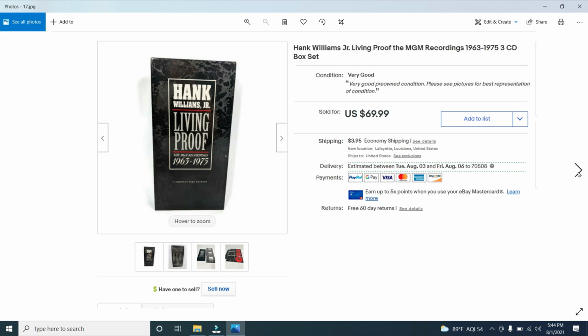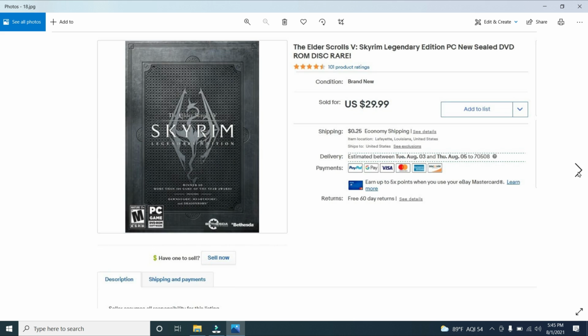I saw this Hank Williams Jr. Living Proof CD collection. I paid $1 for it, and look what it sold for. It sold for $69.99. This is the Hank Williams Jr. recordings from 1963 to 1975.